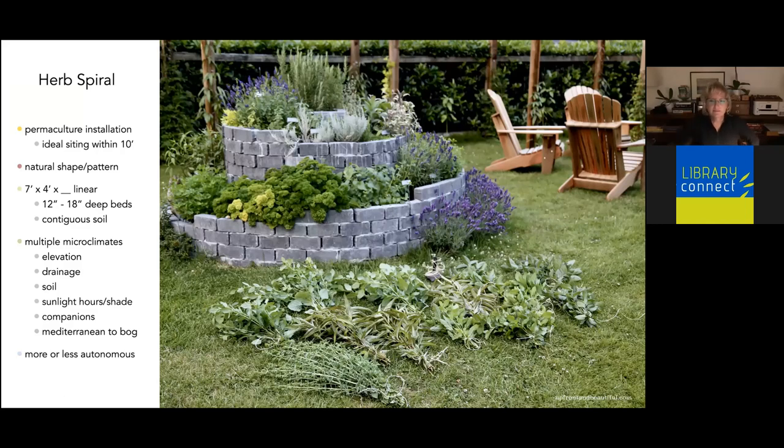An herb spiral. This is a very popular permaculture installation. It is typically situated within 10 feet of a kitchen door. Mine is 75 feet from the front door. Not ideal, but that's what worked. And that's where the sun was. It's based on a natural shape found in nature, the Fibonacci spiral, like a snail shell, a nautilus shell. It is meant to create multiple microclimates over various elevations. That's what I'm looking for.